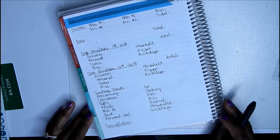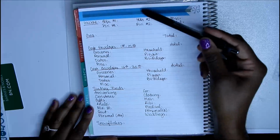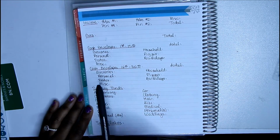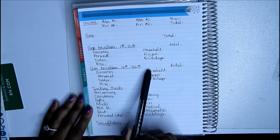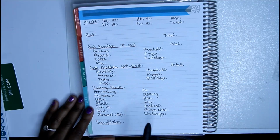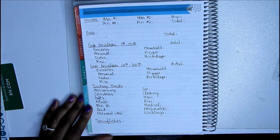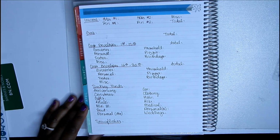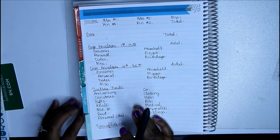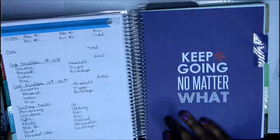Okay guys, so there we have it. That's all done for the month as far as our setup goes. We have our income, we have gas, which we like to track, our cash envelopes the 1st through the 15th, and then cash envelopes 16th through the 30th. We have sinking funds, and we added an additional sinking fund this month for our little teenager who likes to hang out here. We're going to start putting some money away for things like back to school shopping and different stuff like that. And then also for snowflakes. So that is everything as far as our budget planning goes for how we pre-plan for the month.